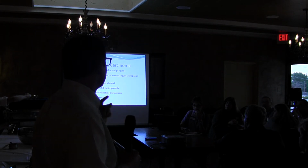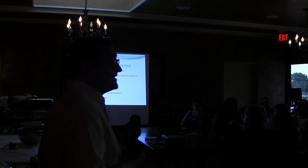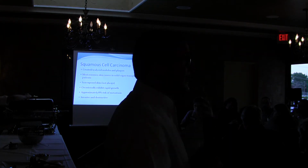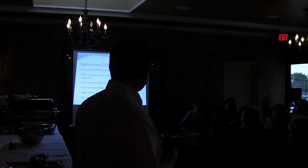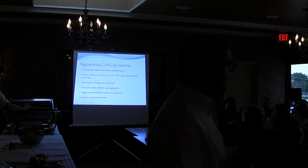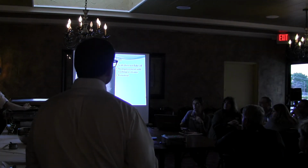They occasionally exhibit very rapid growth, and 8 out of 100 can spread to the lymph node and cause you then to have to get treatment at an oncologist. They're also invasive, meaning they get very deep in the tissue and they destroy that tissue. Next, please. So that's squamous cell carcinoma.